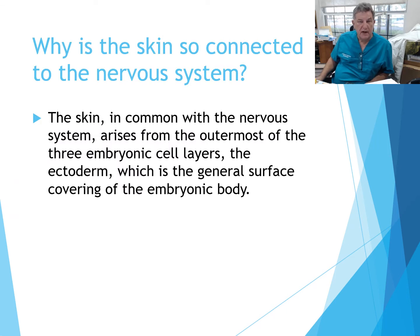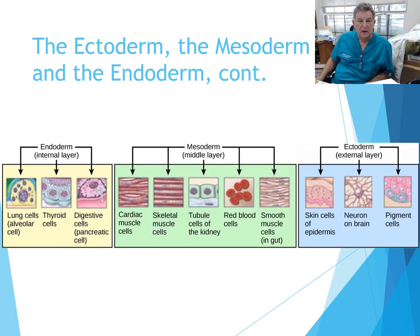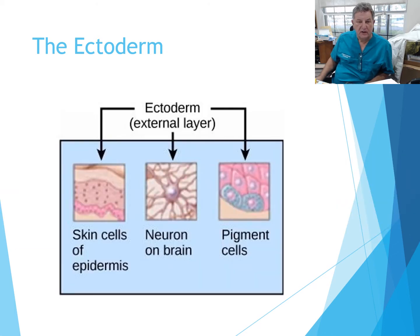So the key issue is, why is the skin so connected to the nervous system? What does it have in common? It arises from the outermost layer of the three embryonic cell layers, the ectoderm, which is the general surface covering of the embryonic body. If you think back to your embryology, those of you who studied it, you remember there's the ectoderm, the mesoderm, and the endoderm. And as we look at these various layers, you see the endoderm, the thyroid cells, digestive cells, and then the mesoderm, the cardiac muscles, skeletal muscles, the red blood cells, all the way to the ectoderm, shown here on the slide. So you can see that the ectoderm is the epidermis skin cells, the neurons of the brain, and the pigment cells, as I mentioned before, the melanocytes.